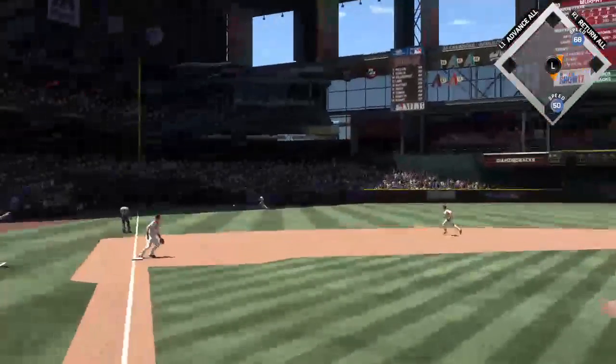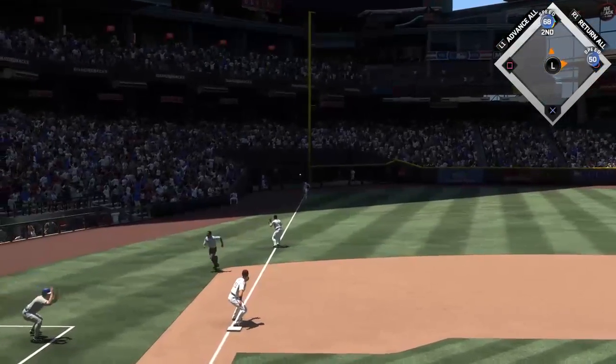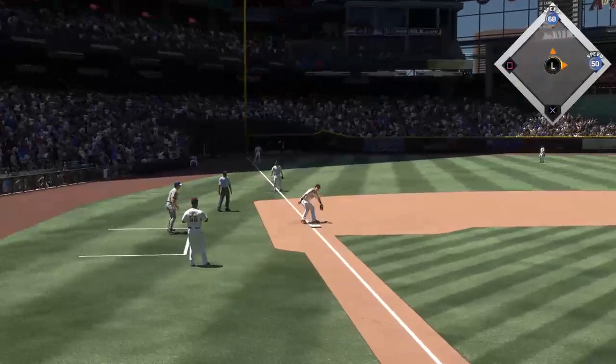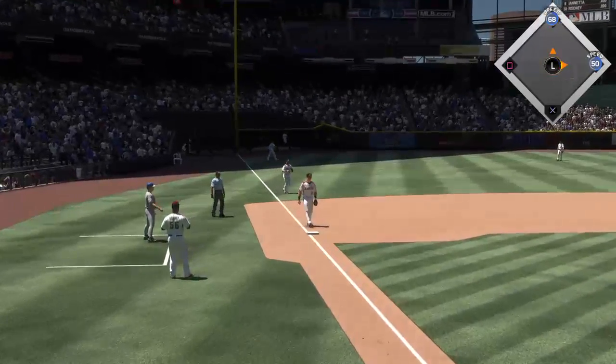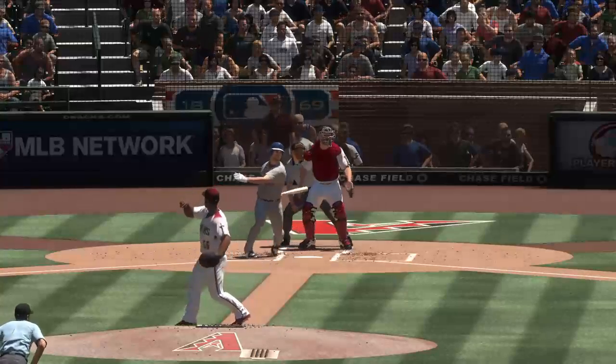Line drive to left, and that'll get down for a base hit. Oh, and he has some trouble with it. Throw will hold him at second, but the go-ahead runs in scoring position now with still nobody out. Back-to-back hits, and now the inning is set up.